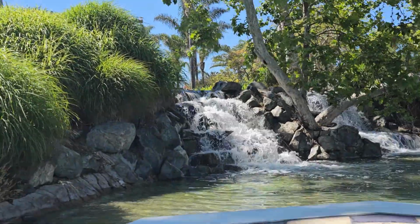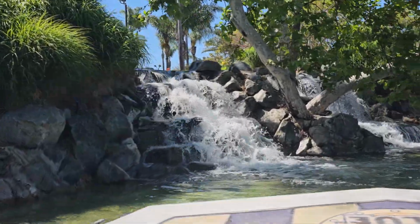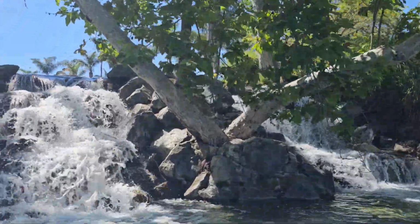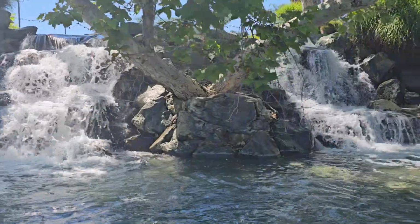And our last stop in this world tour is going to be Mount Rushmore, where we have all four faces made out of over 230,000 Lego bricks. We have George Washington, Abraham Lincoln, Theodore Roosevelt, and Thomas Jefferson.